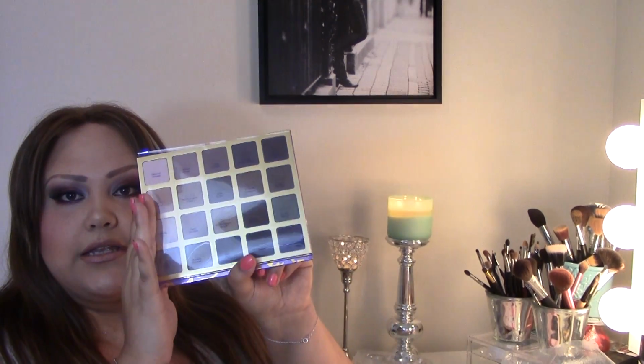The palette is a little bit smaller, I would say, than the one that Ulta has, but I think it has the same amount of eyeshadows, maybe a little more. It has 4 more eyeshadows than the one that Ulta has.